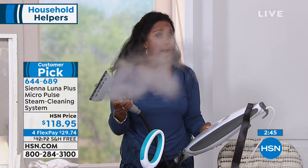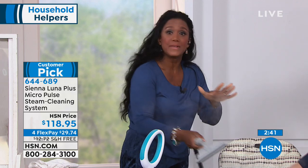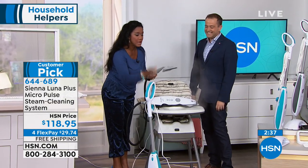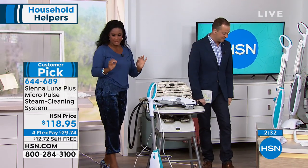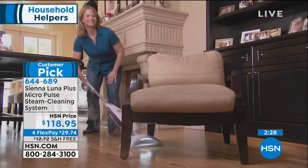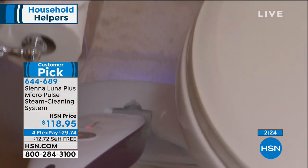So that is a lot of power and a lot of steam heading your way. You're receiving the hose and all of the accessories, the little brushes, the squeegee, you're getting all of that included. That is what makes this so special. There's so much that you'll be able to do. And one of the nice things is that because we're creatures of habit, right? We do things the way we seem to have always done things.